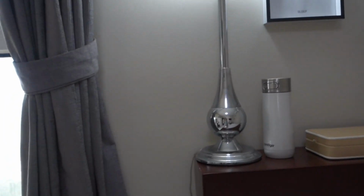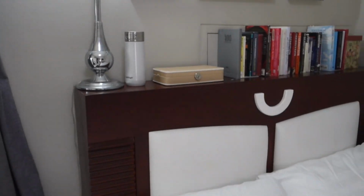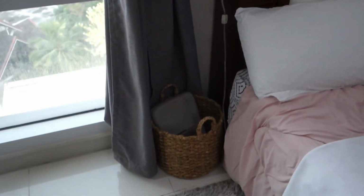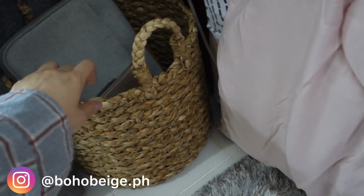And this lamp, it's one of my favorite things in my room. It actually came with a massive lampshade, which I removed because I thought it looked a bit more retro like that. And I use that whenever I read in bed. This basket is probably the most recent addition to my room. This basket I got from Boho Beige, and it's very cool. It's actually what I used to throw my laundry in, but for now I am storing my laptop and my iPad in there just to keep it a bit tidy in here.